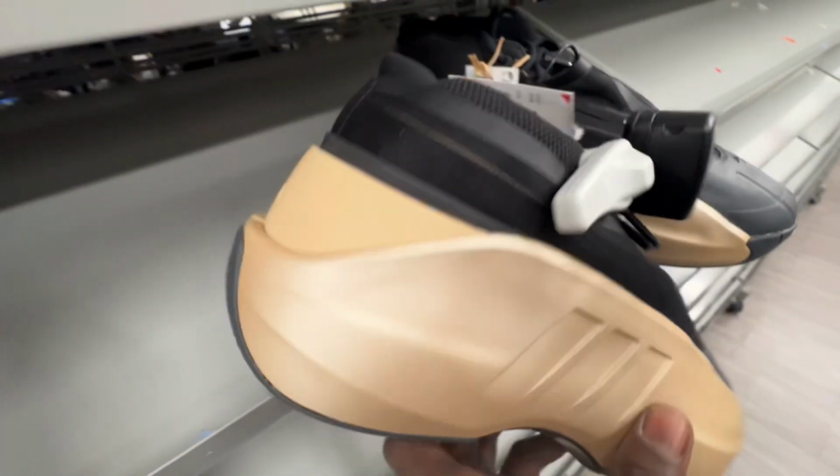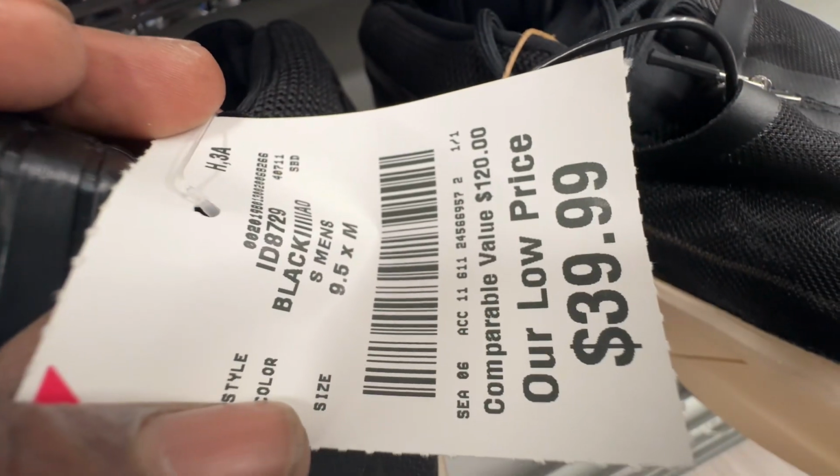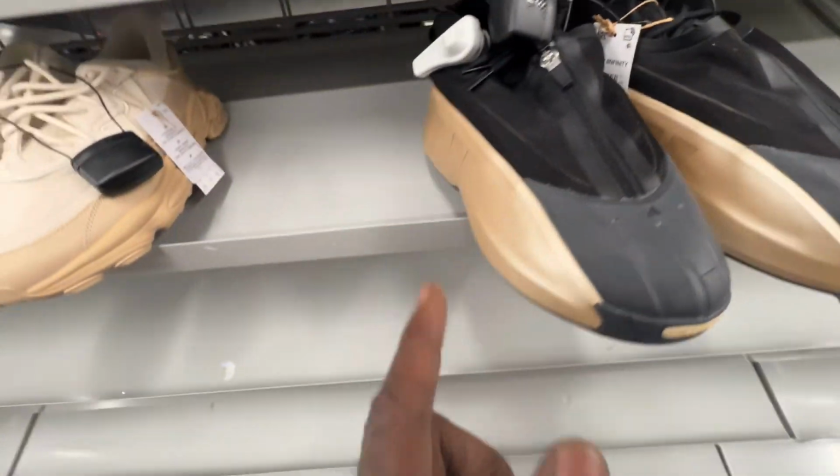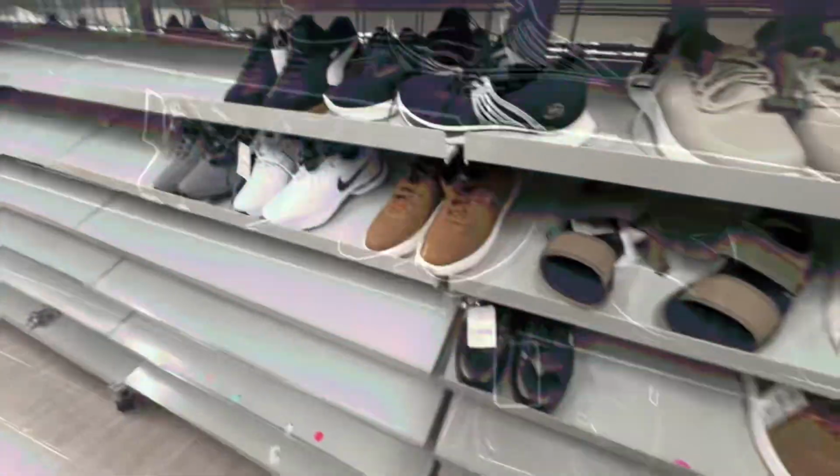But this is pretty much like another Kobe silhouette shoe that Adidas was doing when he first was with them, which y'all see for 40 bucks, 9.5. Still not bad for these as well. They got a lot of different Adidas silhouettes over here at this Burlington, Sneak Crew. But let's keep on going down, see what we can go ahead and find in this section. We still keep going down, Sneak Crew.